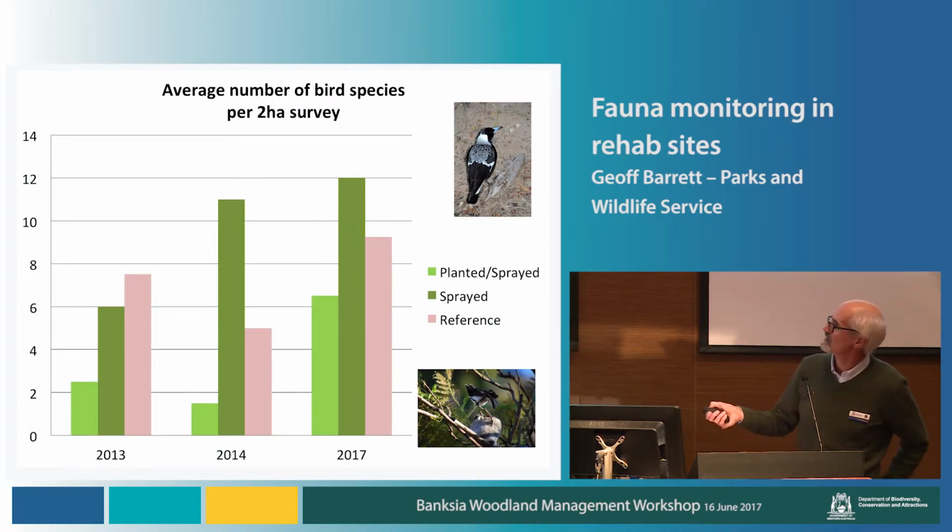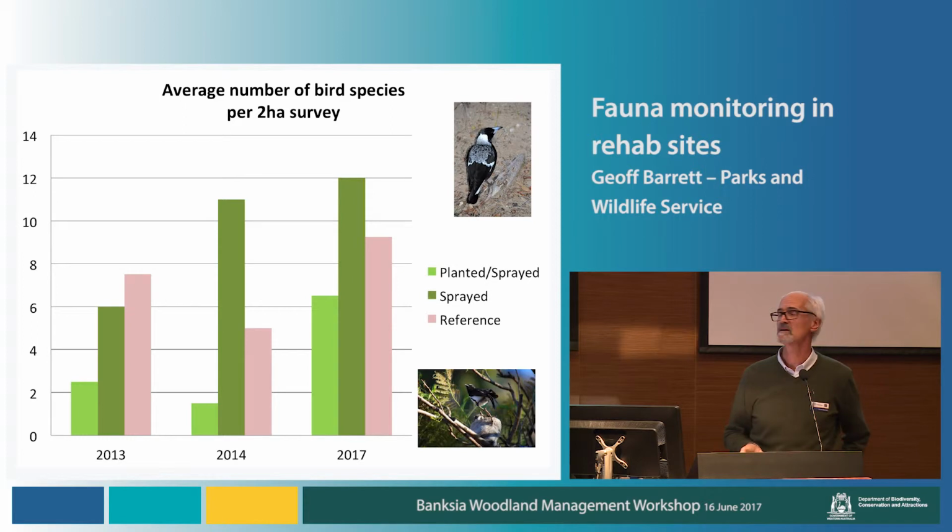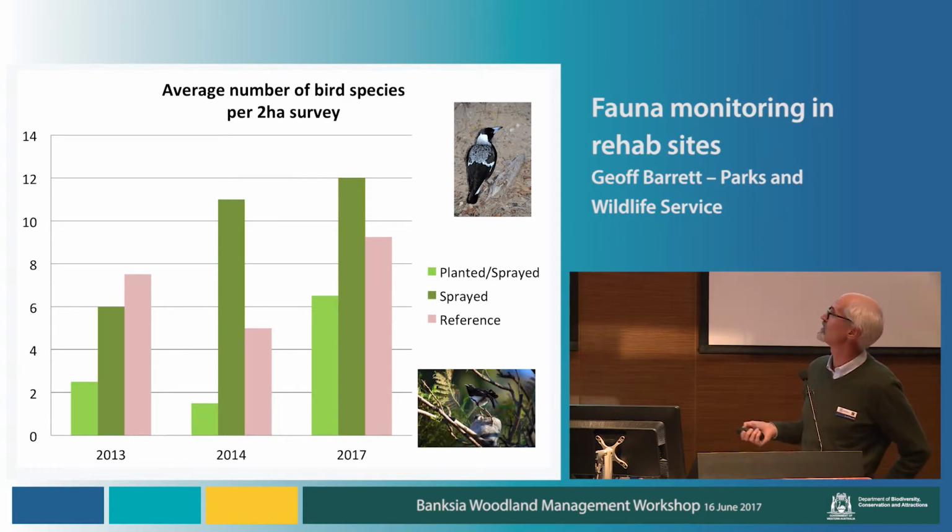Just starting in here, the light green is the number of bird species. There's about just over 2 species in 2013 in the planted sites. Dropped a little bit in 2014, and then up to over 6 species. So 3 times the number of bird species over that 4 to 5 year period.